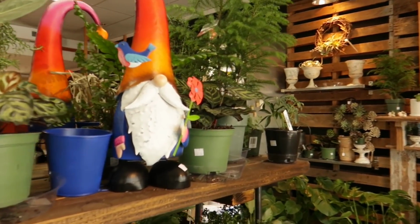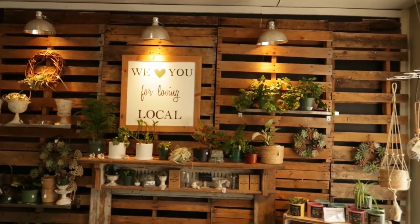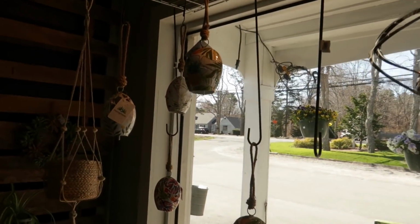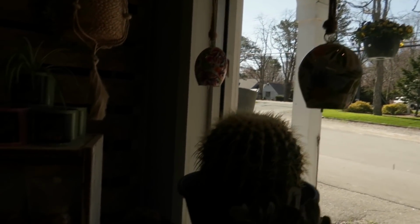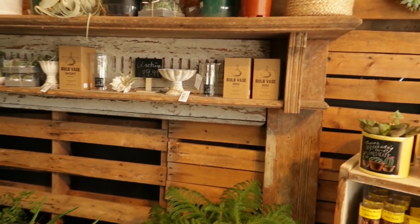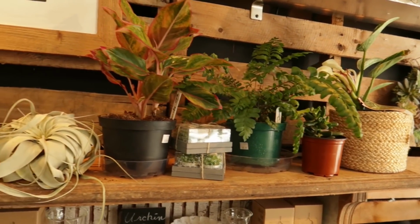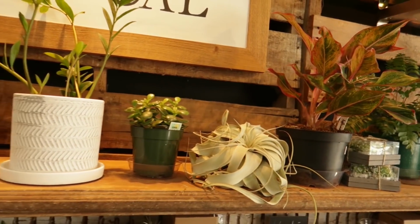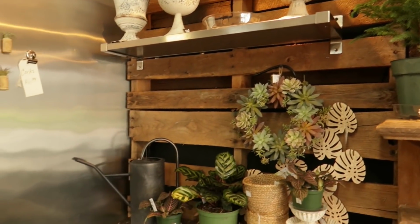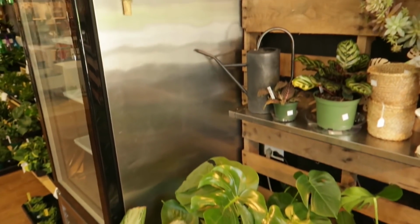Gnomes are everywhere lately. This fellow is quite funny with a bird on his hat. And again, just as at the other country garden, they have the pretty displays with the pallets on the wall. And just a good collection of little giftware, pretty bulb vases, various house plants. It's just, again, nice to be around growing things. Some more lovely house plants.